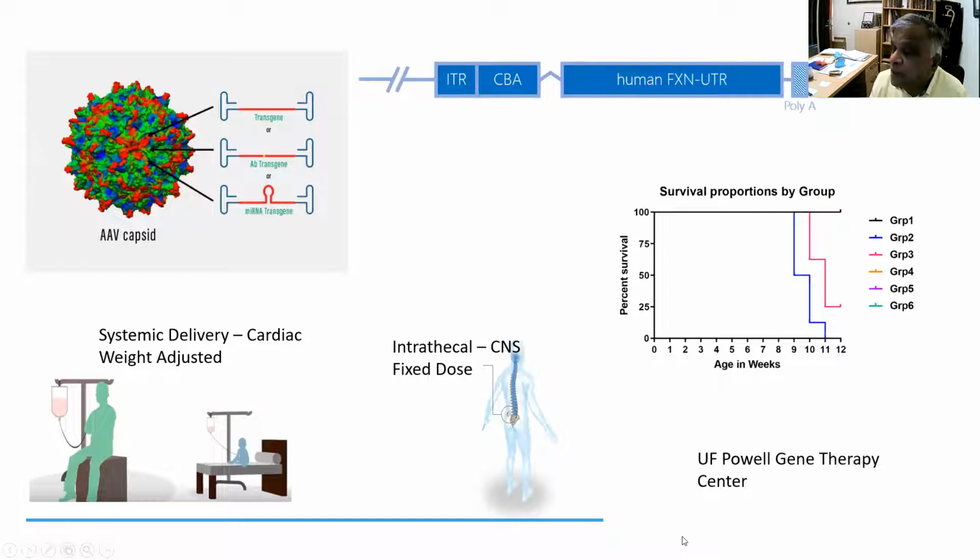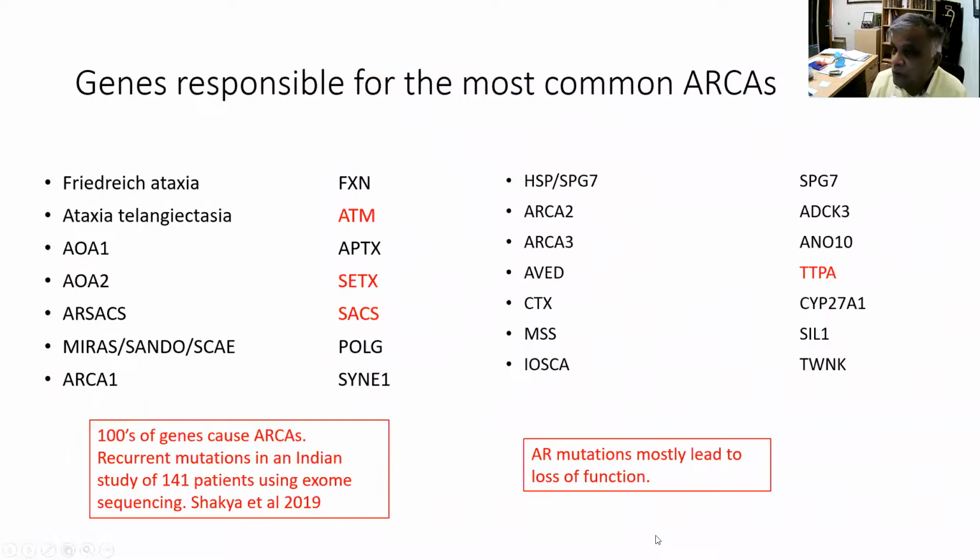There are other pharmaceutical companies, I believe Pfizer and I don't remember who else, Takeda, PTC, many of them are involved in planning for gene therapy for Friedreich's ataxia. As I mentioned before, the problem is, of course, Friedreich's ataxia is the most common, but hundreds of genes cause autosomal recessive cerebellar ataxias.